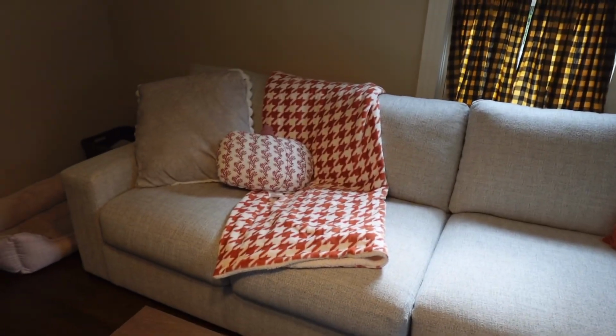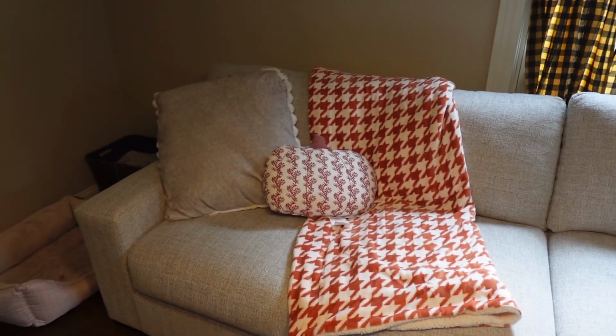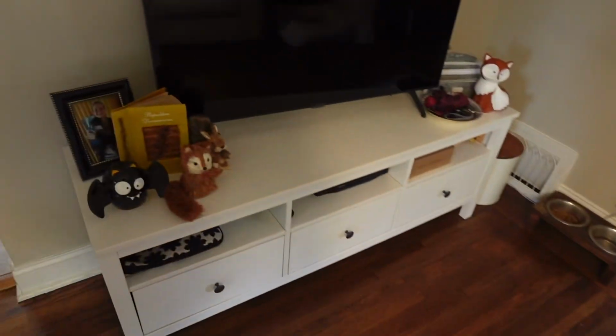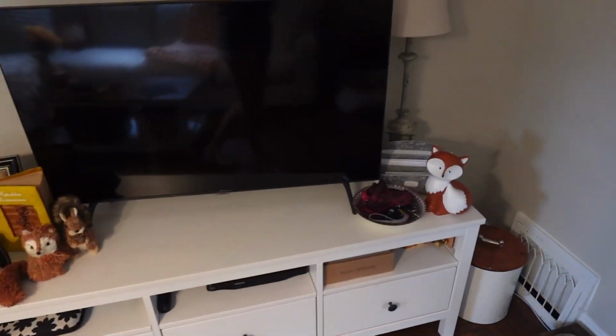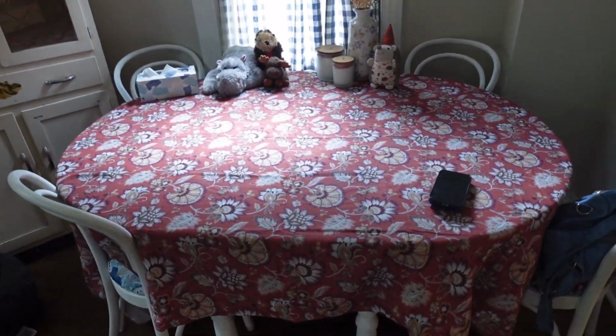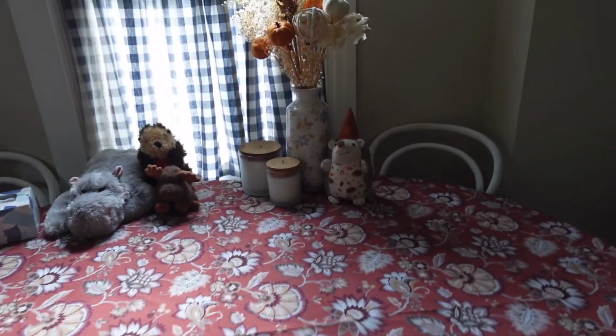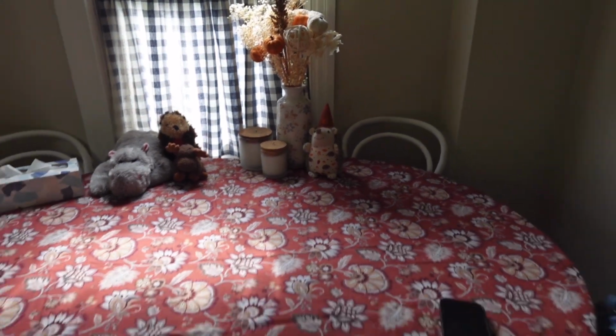I'm not super happy with the pillow arrangement, but this is what we're working with at the moment and it will have to suffice. Then I put some of my little knick-knack things up on the TV stand, and then of course you guys saw me redoing the dining room table with the new cover and my little hedgehog Nomi and floral arrangement. I think it's cute.